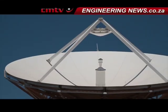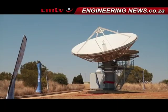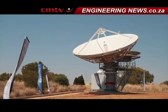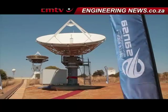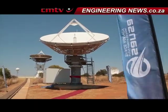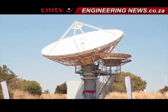South Africa is in an ideal position to assist satellite operators in the qualification and commissioning of their new satellites, as the country has a relatively radio-quiet environment and a good geographic position. The antenna has a Ku band uplink and downlink, as well as direct broadcast satellite band uplink capability. Civil construction on the Ku IOT antenna started in January, with final testing completed during July and August.